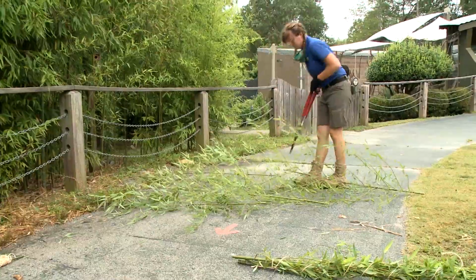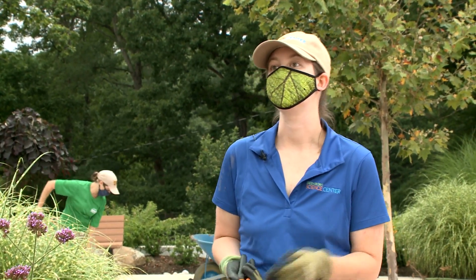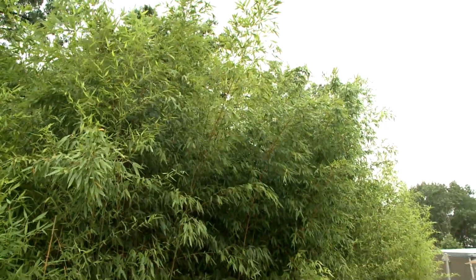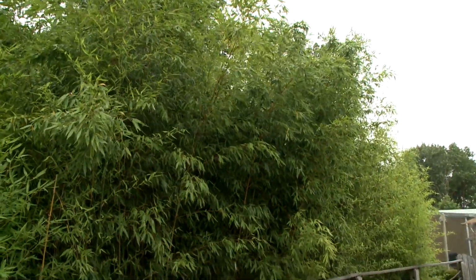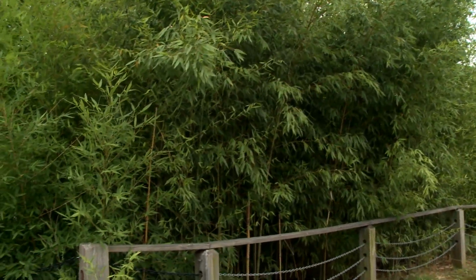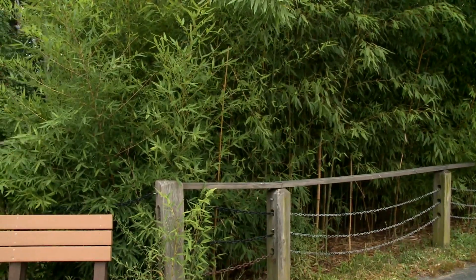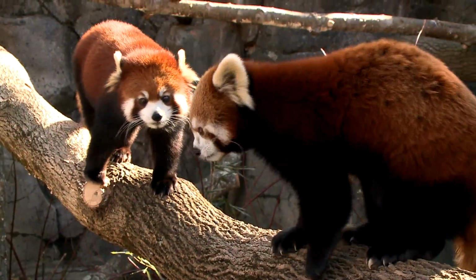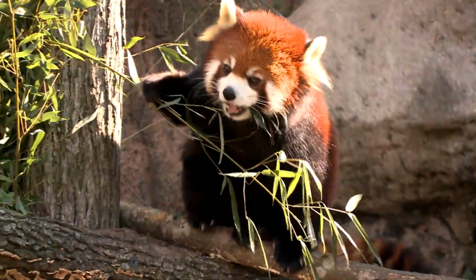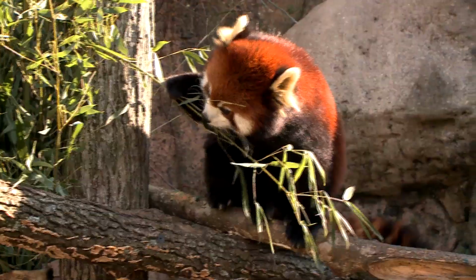We do also collect browse and enrichment items on our campus for our animal collection. That includes things that are edible like herbs that have been approved by our vet, as well as bamboo for our red panda. This is our golden sweet bamboo. A nice grove provides shelter for the animals and a nice view for our visitors. We can use it for browse for multiple animals, but mainly for our red pandas, Tai and Usha. They will only eat the golden sweet bamboo, and they will only eat the leaves, so they are very picky with what they like to eat.